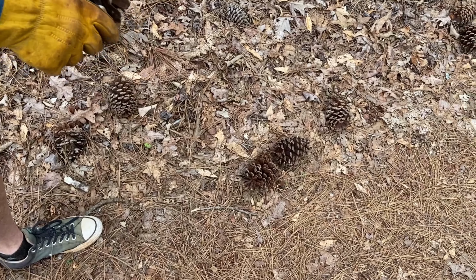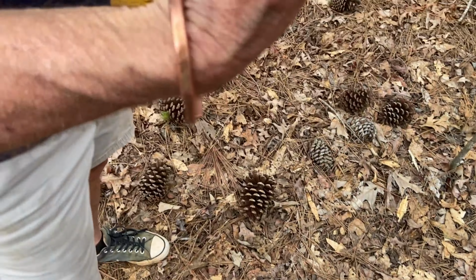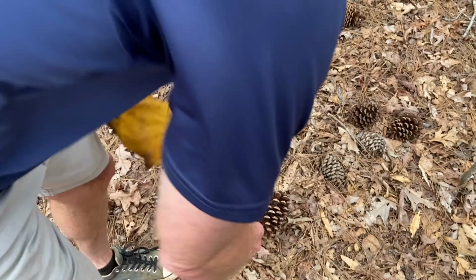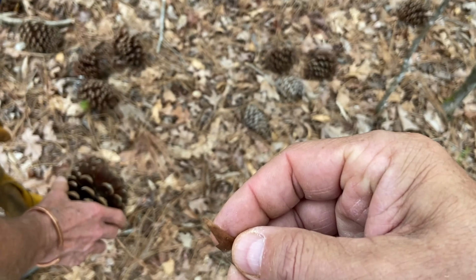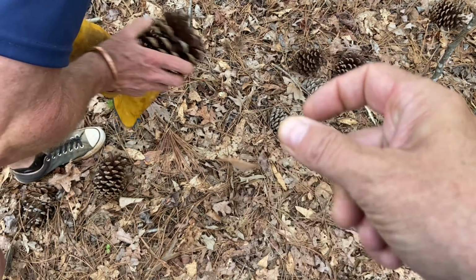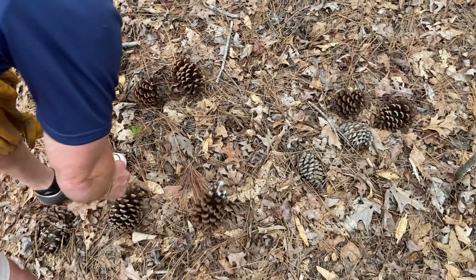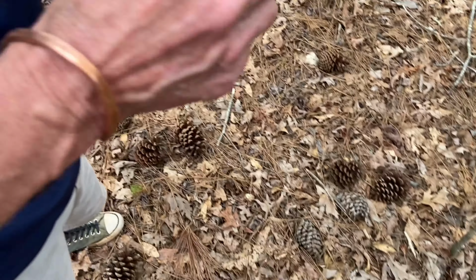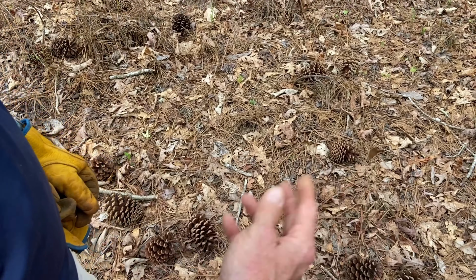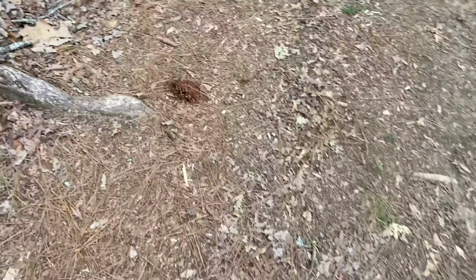Usually shake it. There's a seed right there. That's what came out of it? Yeah, that's the little seeds. Some of them are a little bit bigger. There's another one right there. Seeds may have already come out. Yeah, you could grow these. It's tiny, but they take years to grow. But they're protected now in the national forest.